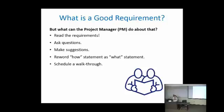And when I'm doing a walkthrough as a BA, if there's something that someone doesn't understand that I wrote, I consider that my fault. I didn't write it in a way that they could understand it. I need to reword it. I need to clarify it.